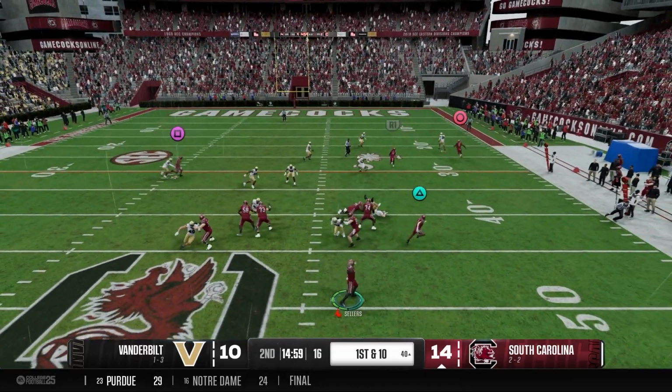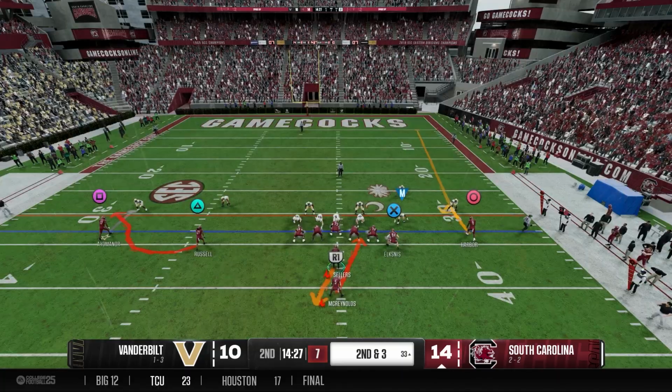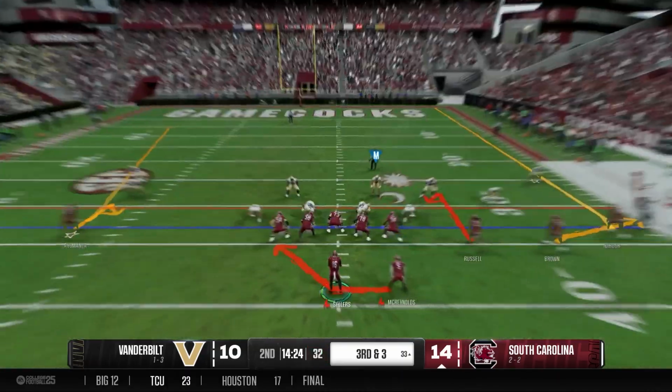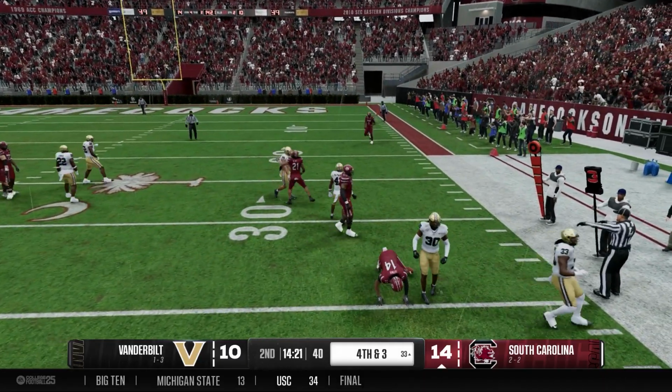1st and 10. Sellers rolls to his right, just dumps it off for McReynolds, who's been hot today. He picks up 7. 2nd and 3 now. RPO, but Sellers too late to get rid of it. Incomplete. 3rd and 3, another RPO. This time incomplete for Brown.